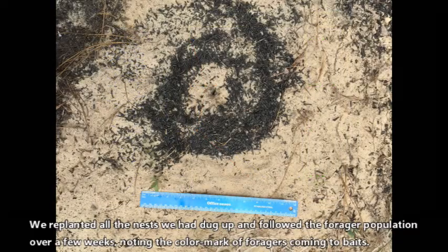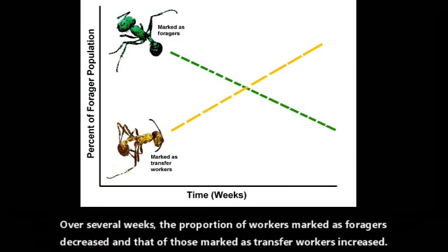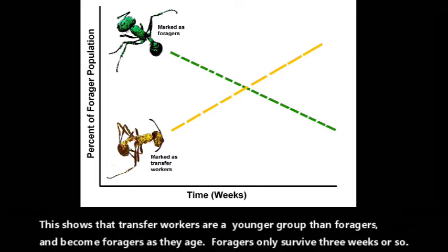We replanted all the nests we had dug up and followed the forager population over a few weeks, noting the color mark of foragers that came to baits. Over several weeks, the proportion of workers marked as foragers decreased and that of those marked as transfer workers increased. This shows that transfer workers are a younger group than foragers and become foragers as they age.